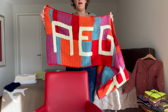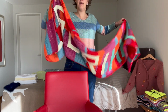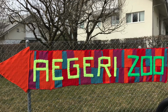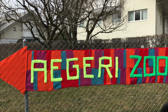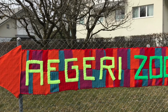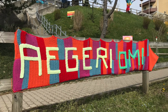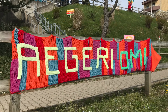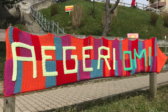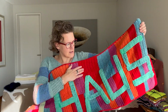It was covering a bridge, and later on it was a sign, and it says Aegeri, and then the last word, first we had the word zoo there, because 2 years ago we made a Yarnbombing zoo, so we had Aegeri zoo. Then we used this piece for our installation at the local elderly home. And then we thought, well, the piece is still nice, but let's not make it zoo, but make it Omi, which means grandmother. So we had a sign saying Aegeri Omi at their installation at the elderly home.